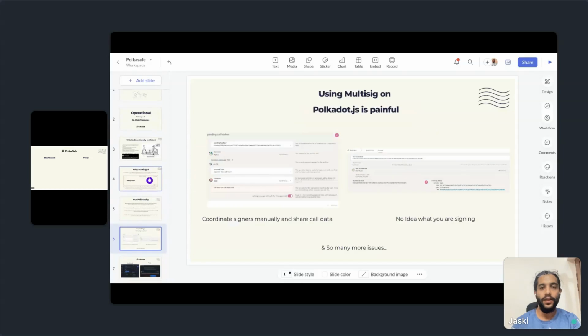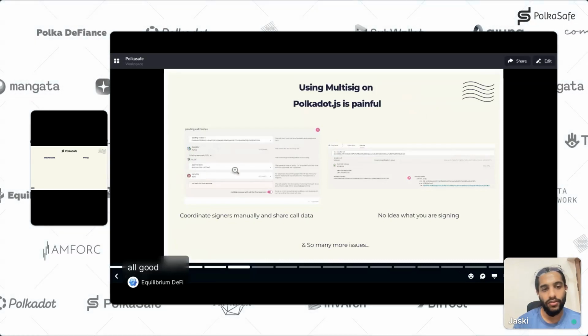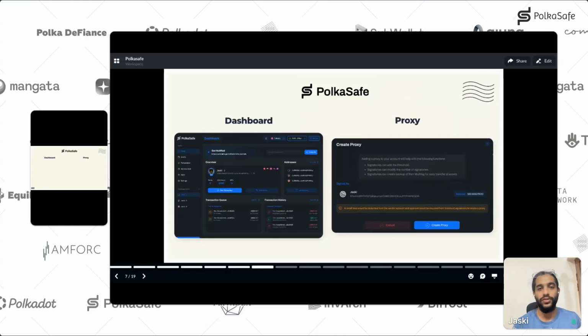Yeah. So essentially the point was that using multisigs on Polka.js is painful. Most teams just have to copy a call hash, whoever is creating a transaction, and then share it across and chase the signers. Signers really have no idea what the transaction is about. So they probably need to decode, and even that really does not explain anything to an average user. And then there are so many more issues.